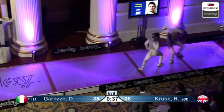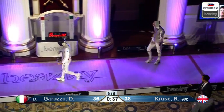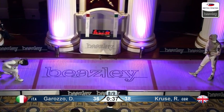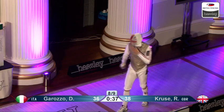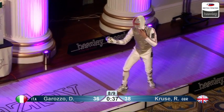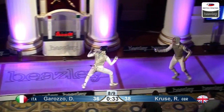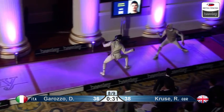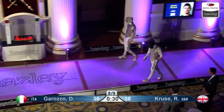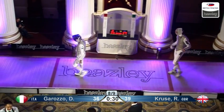Keeps that pressure on him, keeps it on. There it is again. Cruz has got to get off that back line. Yeah. Well, he's mixing up nicely, putting that pressure on and making him worried about finishing, and then switching to that parry-post when Cruz finally does decide to break and throw that counterattack in there. So it's difficult to deal with, but Cruz might want to start letting him. Yeah, there it is again. And that time Garozzo didn't switch to the parry-post, and the touch goes Richard's way.